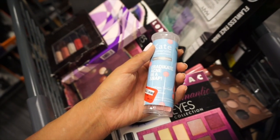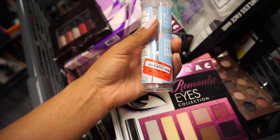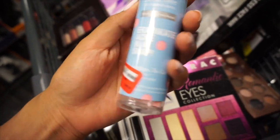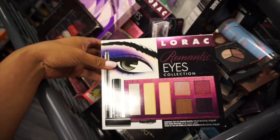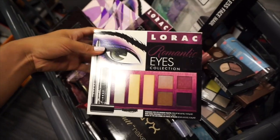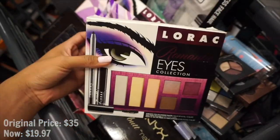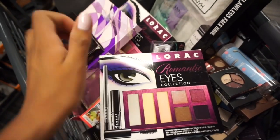Nordstrom also carries Kate Somerville, and it's this Eradicate Acne in a Snap. And it's only $10.48 and originally $22. You guys, I've always wanted to try this, so this will be exciting. So I found a lot of Lorac. I found this Lorac Romantic Eye Collection, originally priced as $35 and now only $19.97. And you guys, I heard Lorac eyeshadows are really good.